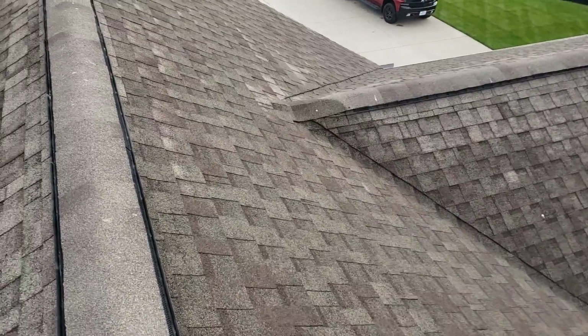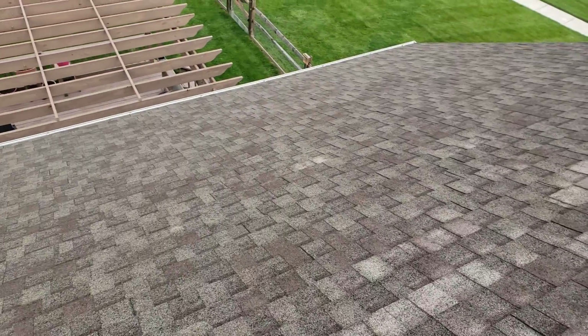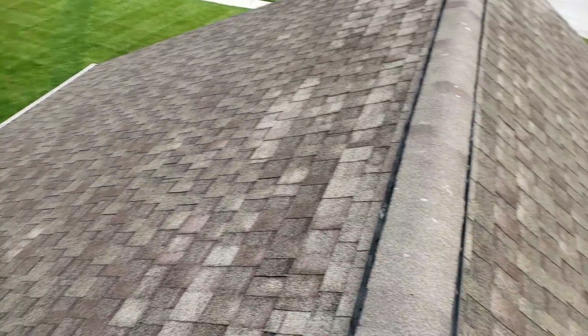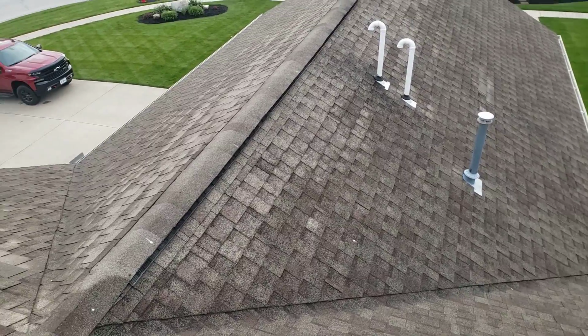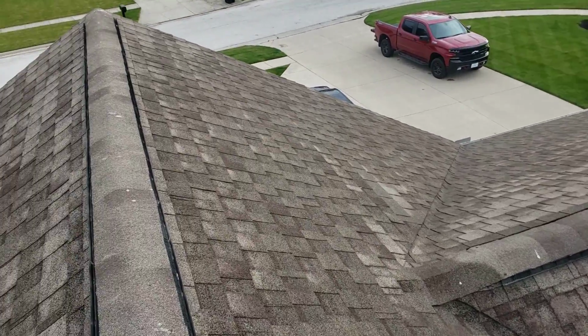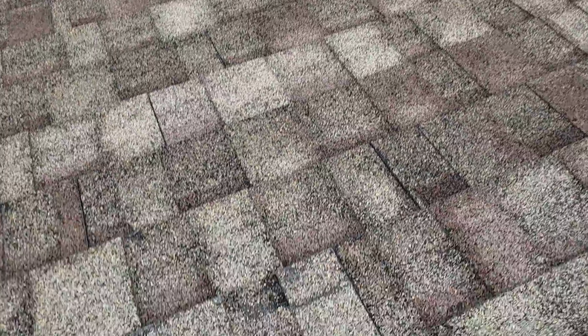So these are nice because it provides maximum airflow, and that's why your shingles aren't curling, and that's why you're able to retain some of these granulars. When your roof and house can breathe, they're not going to bake from the inside out. All they have to do at that point is withstand the elements, and for the most part, it's done that pretty well. I'm going to zoom in here a little bit.